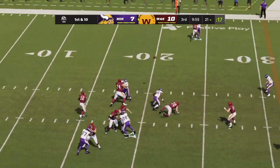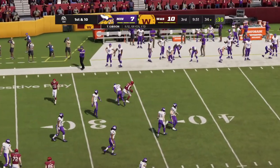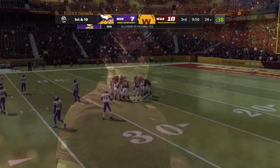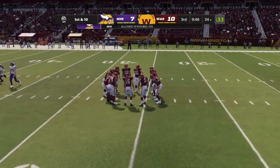Throwing to start the drive. Gibson looking left side. He's got it complete. And he'll get this up to the 34-yard line. They sure put the coverage guys in a stress on that one. They thought they were going deep. Ends up curling inside for a nice chunk of yardage.